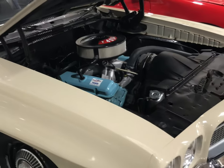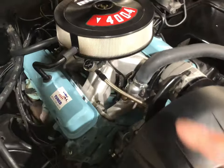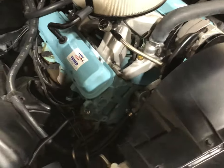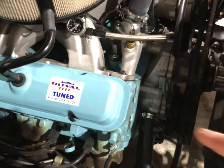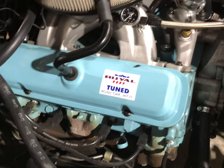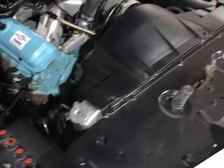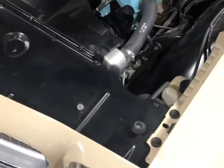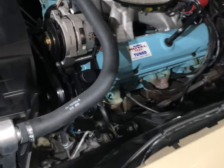And this T37, as we look in here, you see 400 four barrel. And this thing is really nice. This blue painted block, as we're looking down in here, this thing's clean. So that means if you own this thing, you had something that was a rare car. And if you own it and it's this clean, then that means you got a classic hot rod that's worth a lot of money.